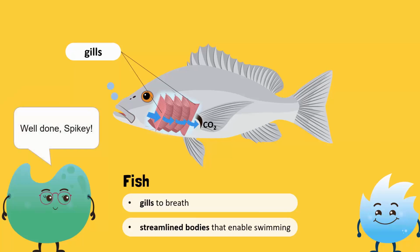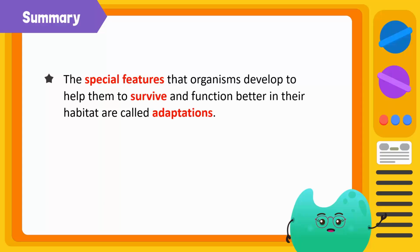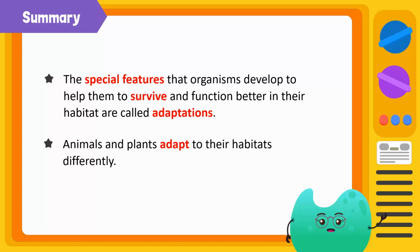Well done, Spikey. Let's summarize what we have learned today. The special features that organisms develop to help them to survive and function better in their habitat are called adaptations. Animals and plants adapt to their habitats differently.